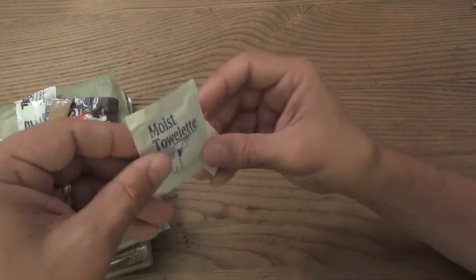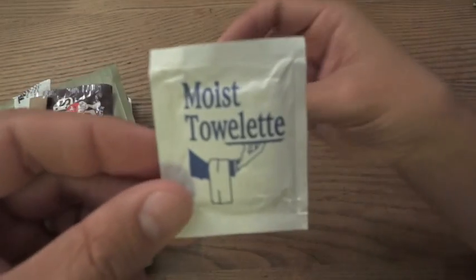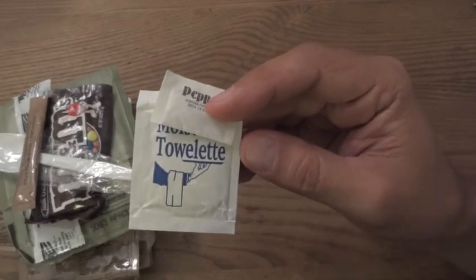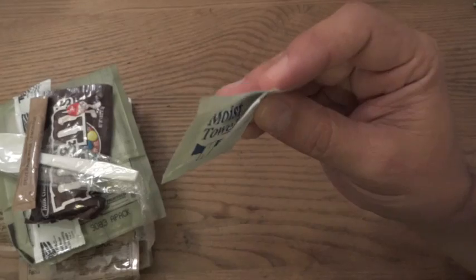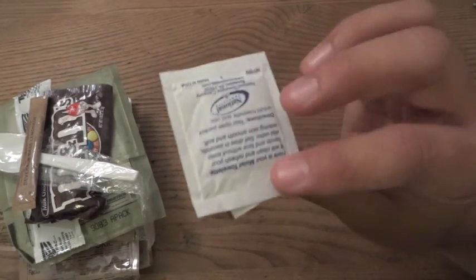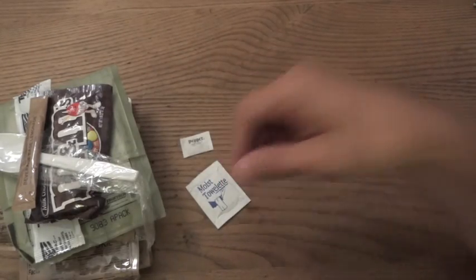And instead of an accessory kit, apparently, all we have for accessories are a moist towelette and some pepper. Most accessory kits, even the commercial ones, will at least have salt and pepper. They usually have coffee, creamer, sugar, and a napkin. And there's even more in a genuine MRE, but apparently this is all they deemed necessary for this one.